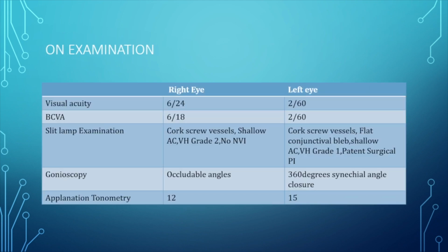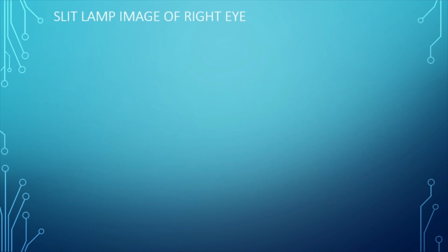On examination, the right eye visual acuity was 6/24, improving to 6/18, whereas the left eye was 2/60. On slit lamp examination, the right eye had corkscrew vessels, shallow anterior chamber, no NVI. The left eye also had corkscrew vessels, a flat conjunctival bleb, and a patent surgical PI. On gonioscopy, the right eye had occludable angles, and in the left eye, there was 360-degree synechial angle closure. On applanation tonometry, the intraocular pressure was 12 and 15 mmHg, respectively.